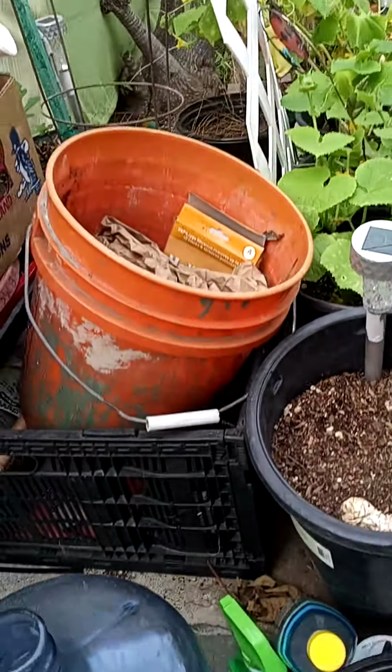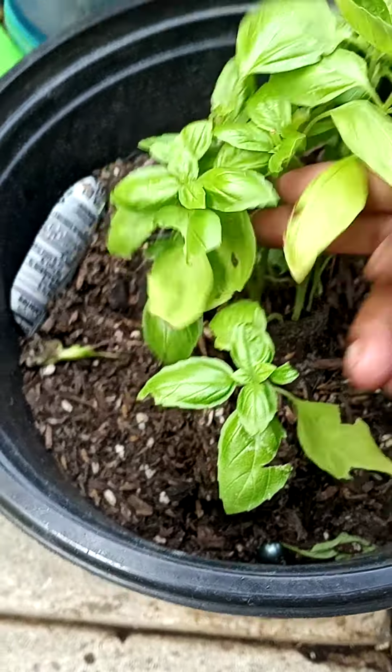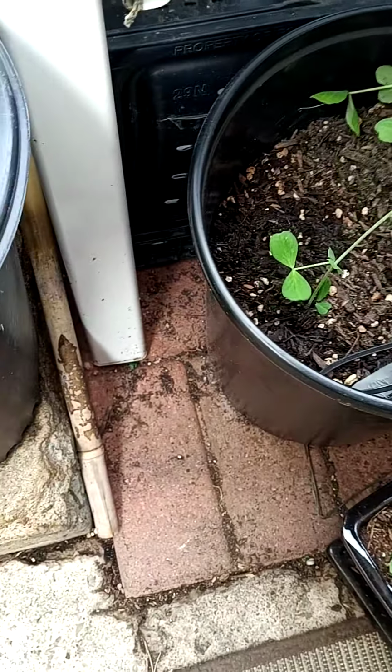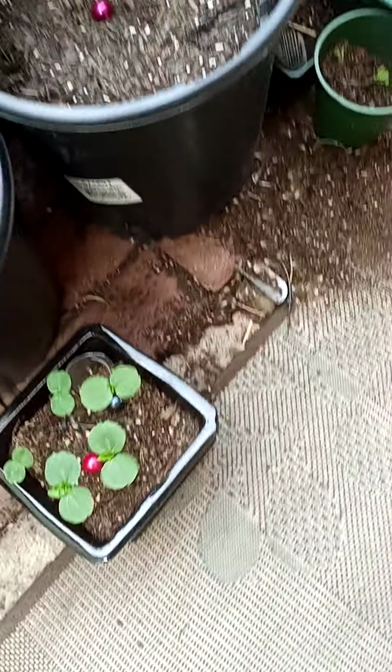Okay. And then this is the basil that I got from the grocery store. I harvested some of her yesterday. She just needs more harvesting for her to get more robust as the others. These are some peas. These are some green peas that I had. And this is my Jamaican sorrel that I started.